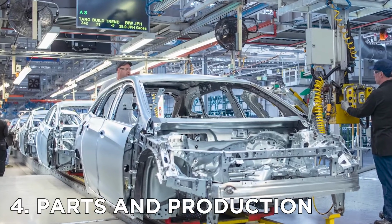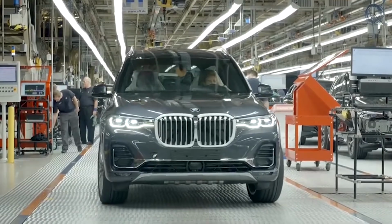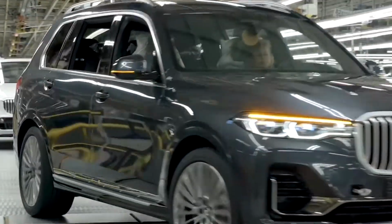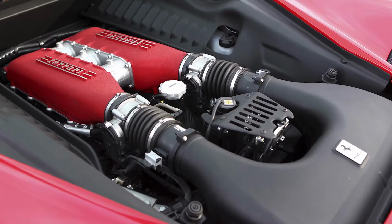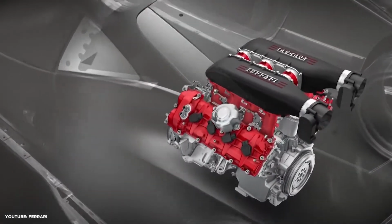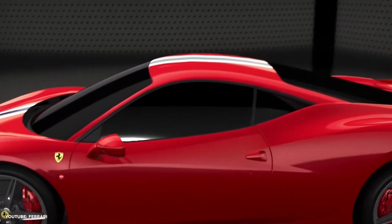Number 4. Parts and production. Speaking of bells and whistles, luxury cars have superior parts and features compared to their standard counterparts. To take it to an extreme, the Ferrari 458 Italia sports an impressive 562 horsepower dry-sump flat-crank V8 engine. Crafted from aluminum, it's built like a Formula One race car, but with a hand-stitched leather interior and diamond carbon-coated tappets among its virtues.